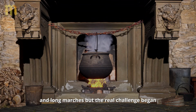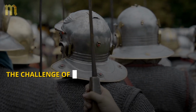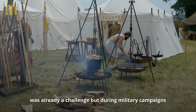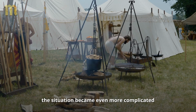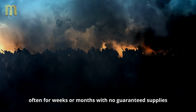But the real challenge began when armies went on campaign, facing weeks or even months away from any stable food supply. The challenge of feeding an army on long campaigns. Staying well fed in a castle or village was already a challenge, but during military campaigns, the situation became even more complicated. Medieval armies had to cross vast distances, often for weeks or months, with no guaranteed supplies.